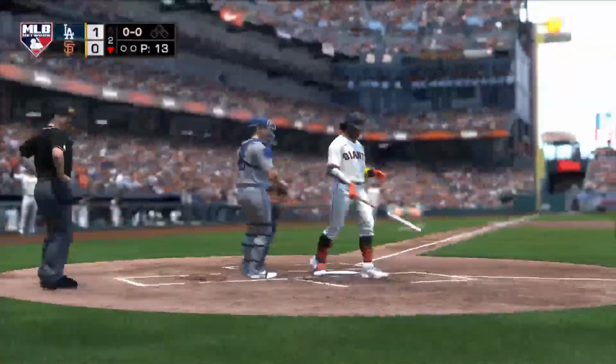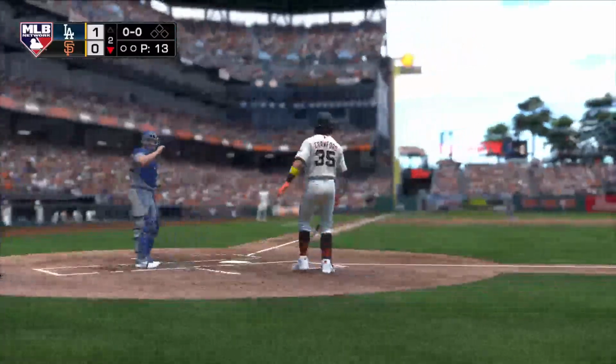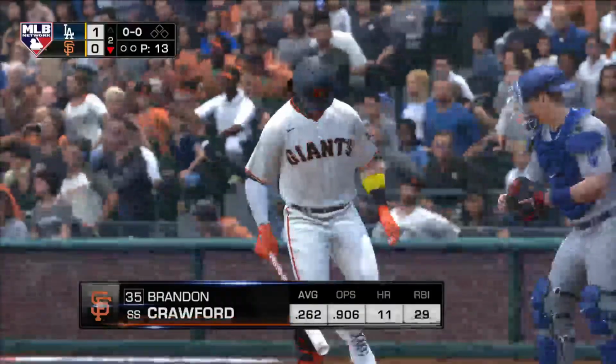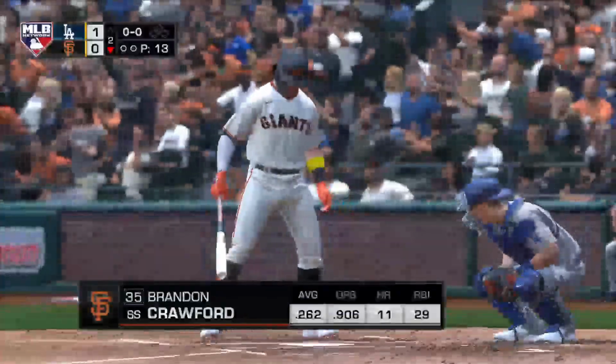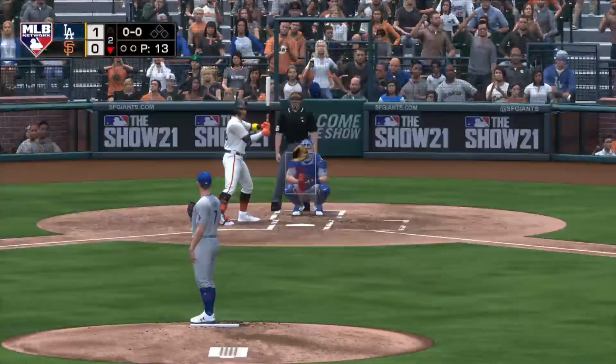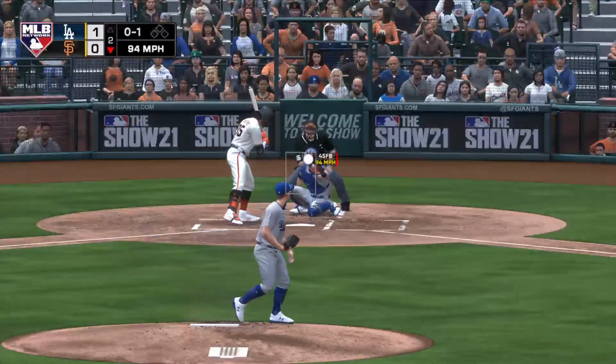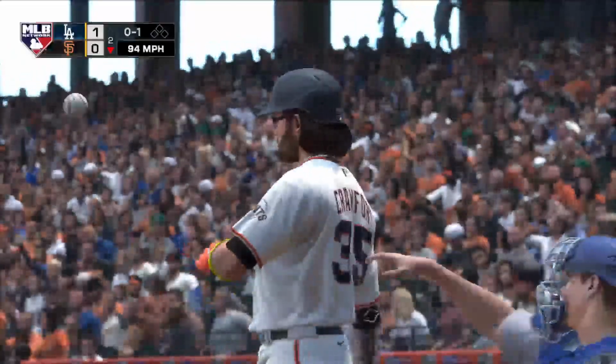Bottom of the inning now, and coming forward now is the shortstop, Brandon Crawford. He's set. Here it comes. And he pours this one in at the letters, 0-1.